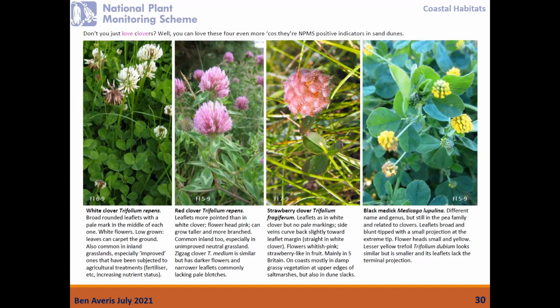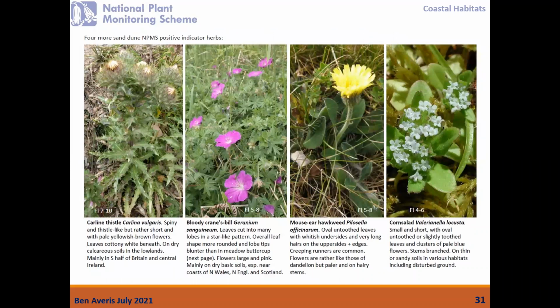These are all NPMS positive indicators in the dune habitat. And there's four more of these on the next page, some more positive indicators of sand dunes. Carline thistle, quite small as thistles go. If it's in flower, it's dead easy to tell because the flowers, you know how most thistles are pinky, purpley kind of colour? Well, this one, they're kind of buff colour.